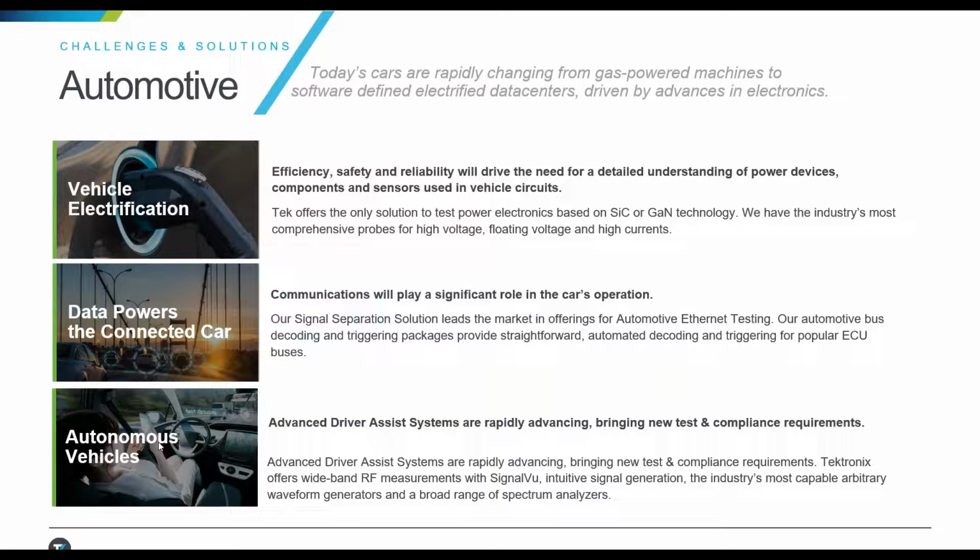And we'll talk about that shortly, how we are unlocking the challenges that our customers are facing in this space. On the data and connected car space, communication is the key. So we have solutions that are catering to the signal separation needs of these networks, especially around Automotive Ethernet, which is becoming a dominant standard as we move forward in this evolution. And finally, we have the autonomous vehicles.